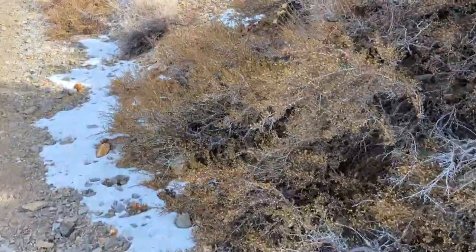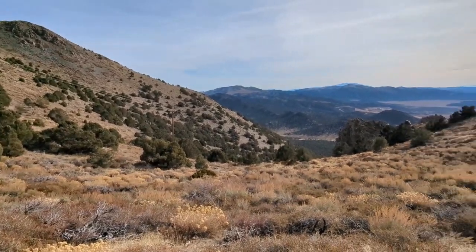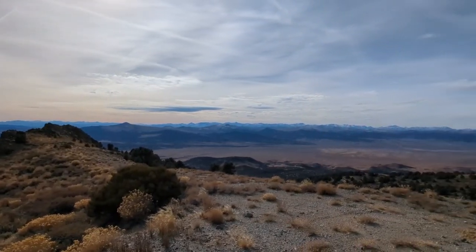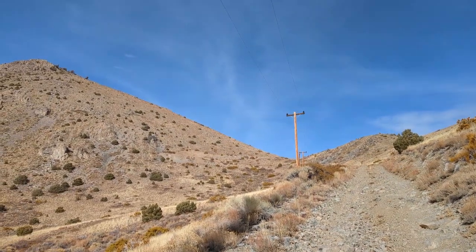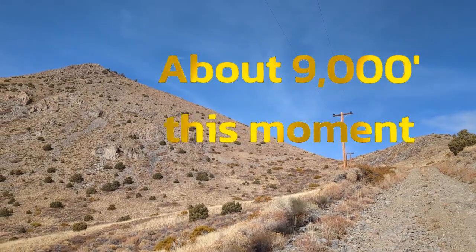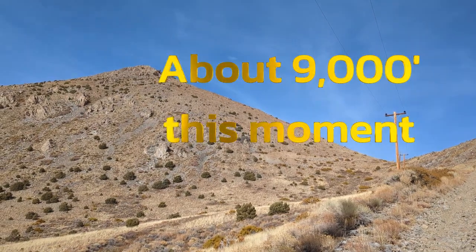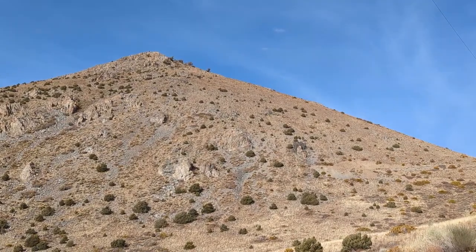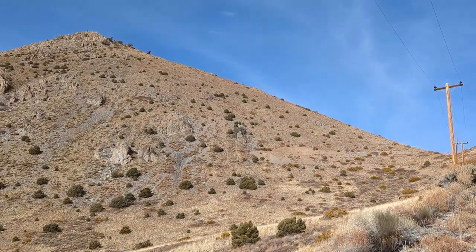Starting to see the snow in the shade. Now we're above those power lines. We're about halfway there. It's misleading about the elevation because Hawthorne's about, what, 4,300 feet, and I know we're about 6,000 or 7,000 feet right now, and we're going up to 10,000 feet. So it's been quite an increase in elevation rather quickly. Even though it's dry, you really can't tell how high up we really are on this little Jeep road.